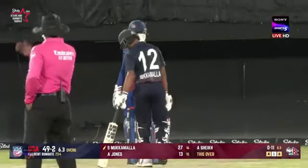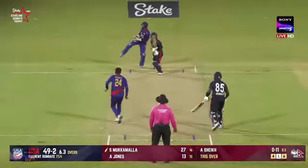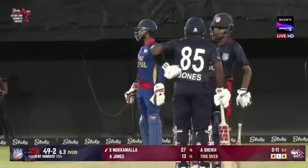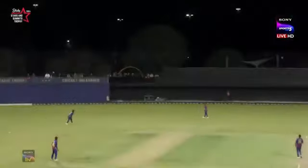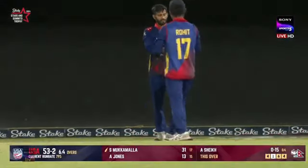He almost gets into a little bit of a tangle, but if it's short, he doesn't rock back. He just continues with that front foot. He just continues with that. Aerial and away from the fielder of Nepal, and the USA capitalizing on this over. That overcorrection from Arif Sheikh. He went too short on the body. Out there, he's got a deep square.